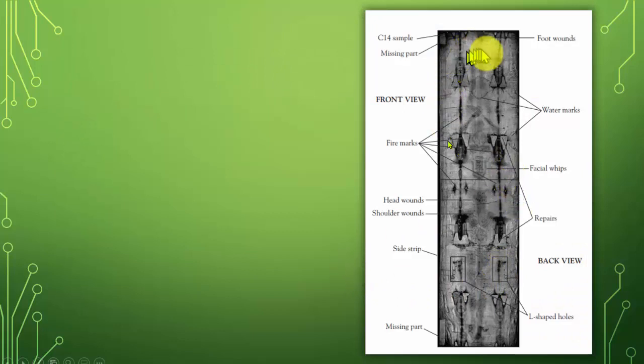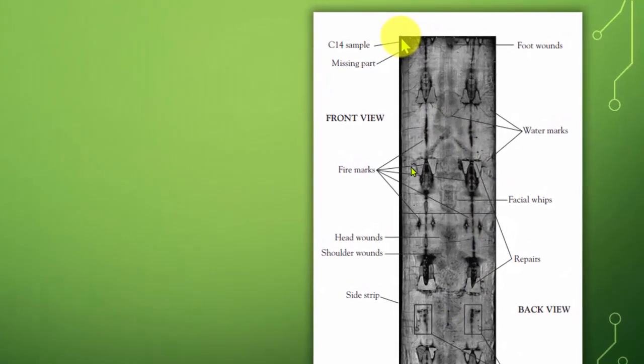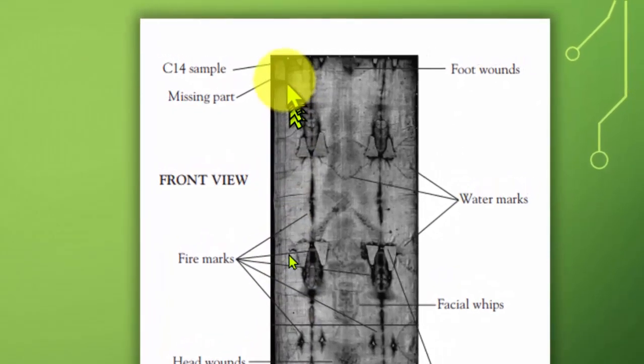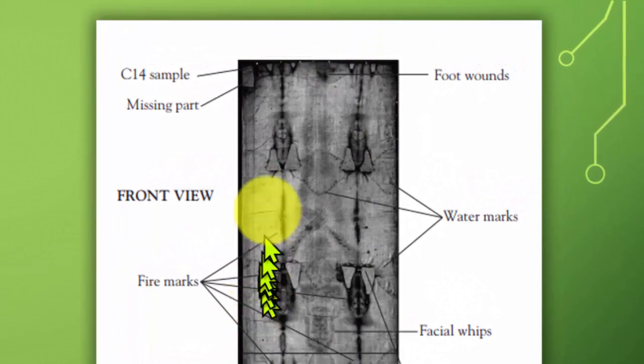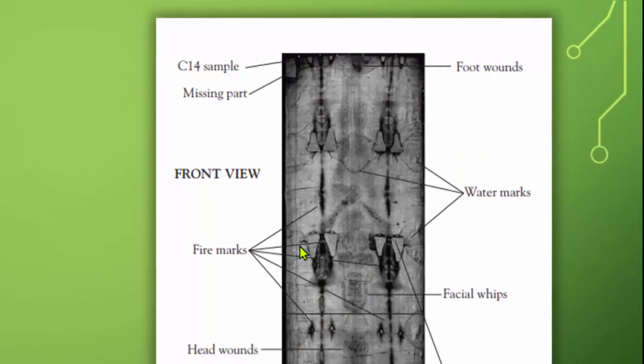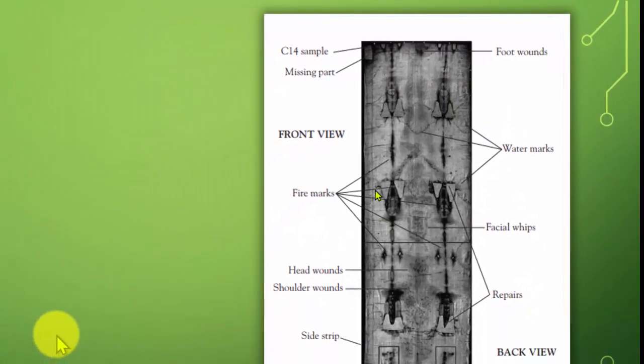This is what the shroud looks like. Here is the middle, so the body was placed on this shroud and then the top half was folded over it, so we see the back and the front. This is the front view and that is the back view. For later on, it's important to realize that the C14 samples came from this little section, which is basically on the side strip. The side strip was loose from the original one, but was later on attached to it again. It was probably used to bundle arms, feet, and the entire sheet.